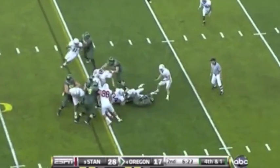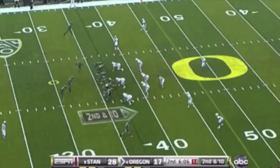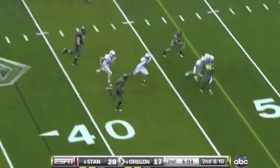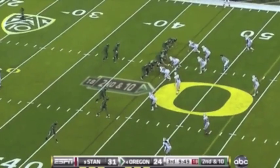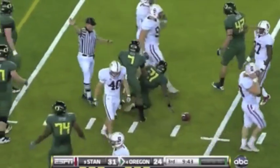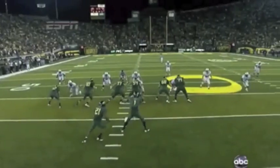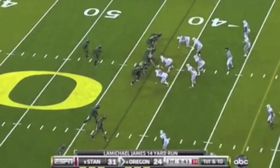2nd and 10. Thomas keeps it. Thomas for the first down, crosses midfield with that fine speed, over a beleaguered Urban Meyer and the Florida Gators. Up the middle explodes James. He's always just a step away. Carson York gets up and makes a huge block. That was the block that freed up LaMichael James to be able to get him to that next level.